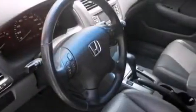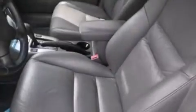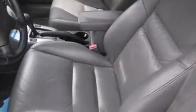The following features are also included: air conditioning with automatic climate control, cruise control, full power accessories, a 6-speaker audio system, leather seats, side curtain airbags, a rear window defroster, an anti-lock braking system, variable valve timing.